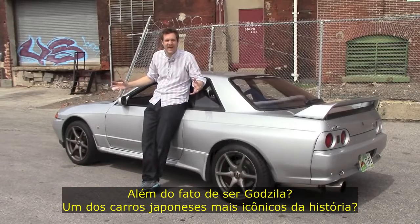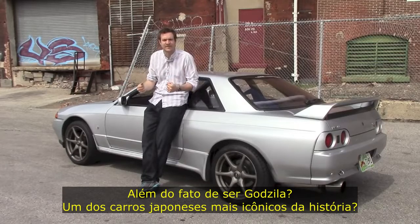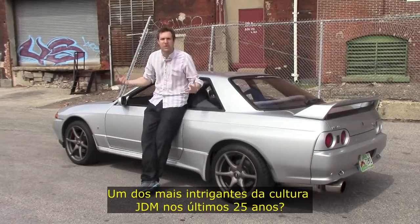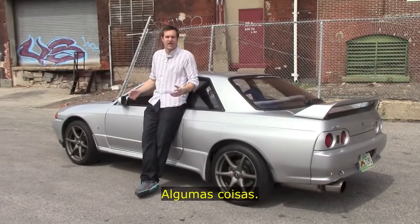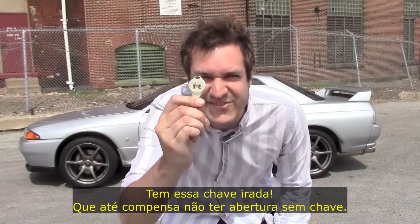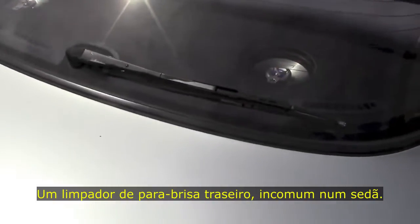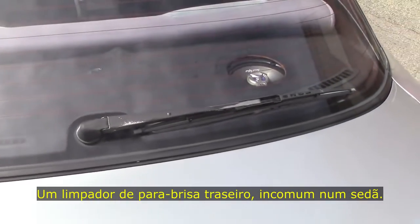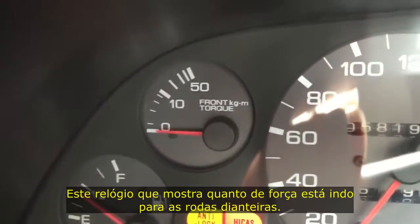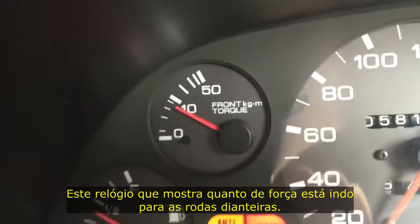You mean aside from the fact that it's Godzilla, one of the most iconic Japanese cars of all time, one of the most intriguing JDM enthusiast automobiles in the last 25 years? A few things. For one thing, there's this neat key that's so cool it kind of makes up for the fact that the car doesn't have keyless entry. There's this cool rear wiper, which is kind of unusual on a car with a trunk. There's also this cool front torque gauge that shows exactly when the all-wheel drive system is active and how much power is going to the front wheels.